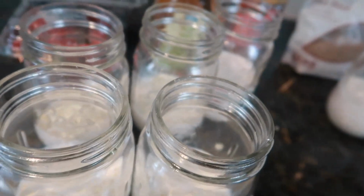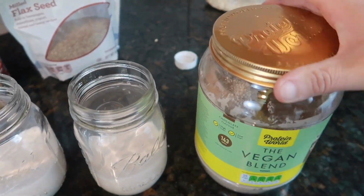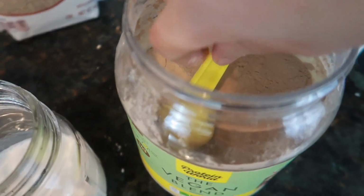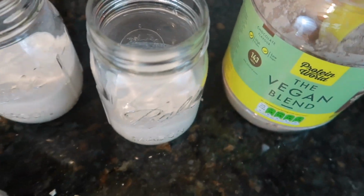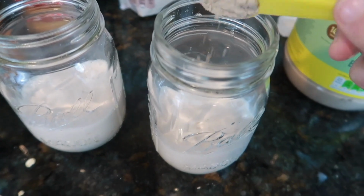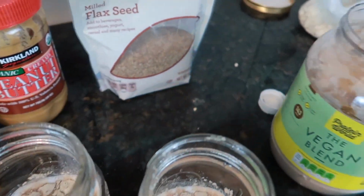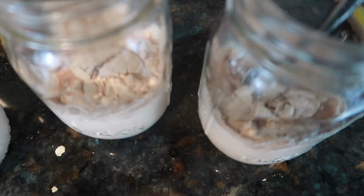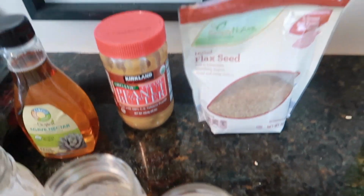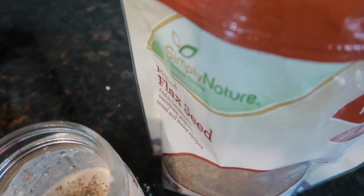Okay, perfect. Next, you want to grab your protein powder. You can use any protein powder. I am using this one, so I'm just gonna grab a scoop and add it to each of my mason jars. Okay, then you just want to grab your spoon and mix it on up. Then next you want to add just a little bit of flaxseed. I do half a scoop in each.